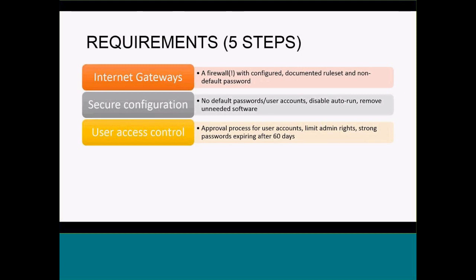Strong passwords are a fundamental requirement as well. So eight characters, uppercase, lowercase, etc., pretty much a standard across IT generally nowadays. Also, password expiration. Cyber Essentials would expect that your passwords would expire at least after 60 days. So that's getting your users to change those every couple of months.